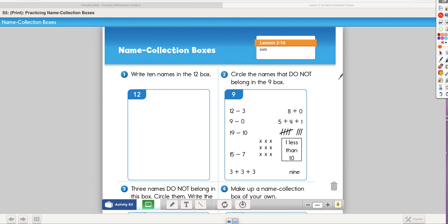Now, when you have to put that many names in a box, you need to make sure that what you're writing in that box is small enough that you can fit 10 different ways. So no more really big, gigantic kindergarten letters and numbers, okay? We need to make them small enough that everything can fit in that box. What's one way that we can name the number 12? Who's got a way to name the number 12?